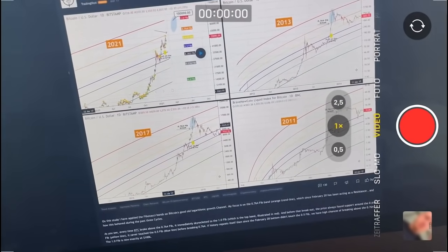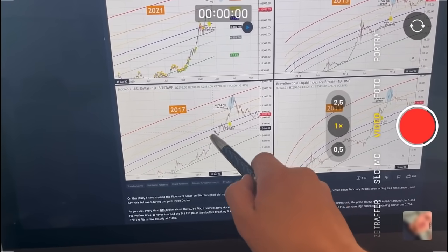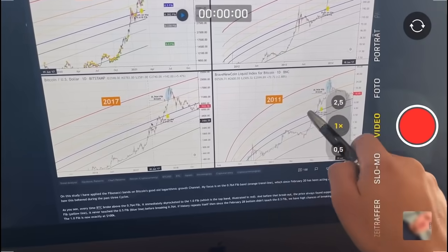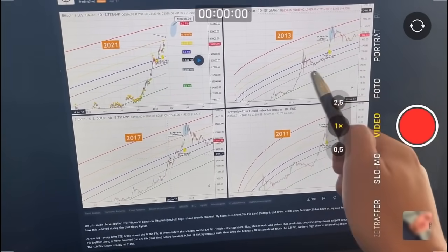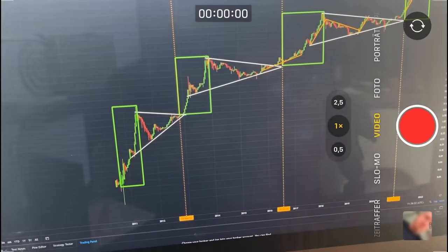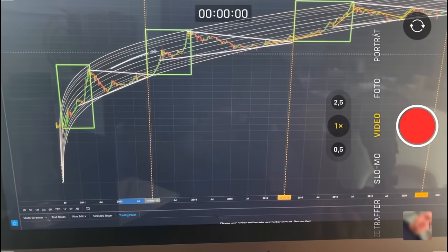So every single time we were pushing above this middle line here, the 0.618, so this purple line in 2017 and 2011, 2013, is the Fibonacci golden pocket, or the Fibonacci, just a second, 61.8, right? So it is corresponding with this line here in the charts.